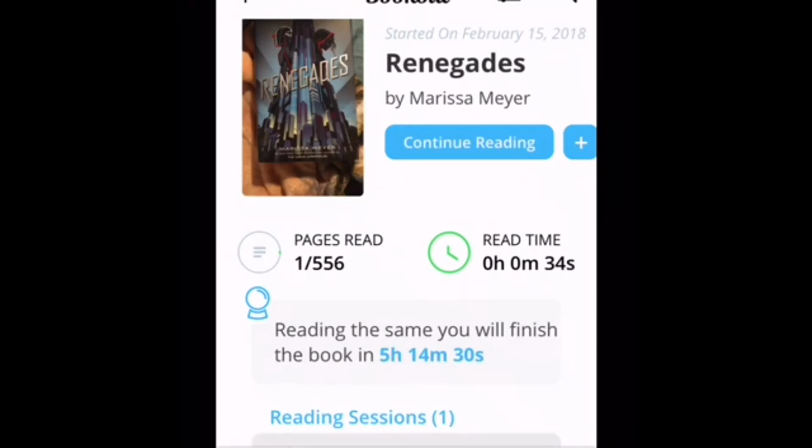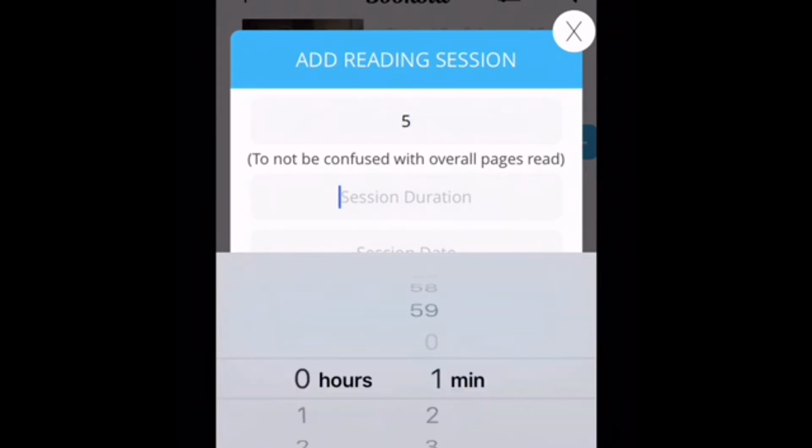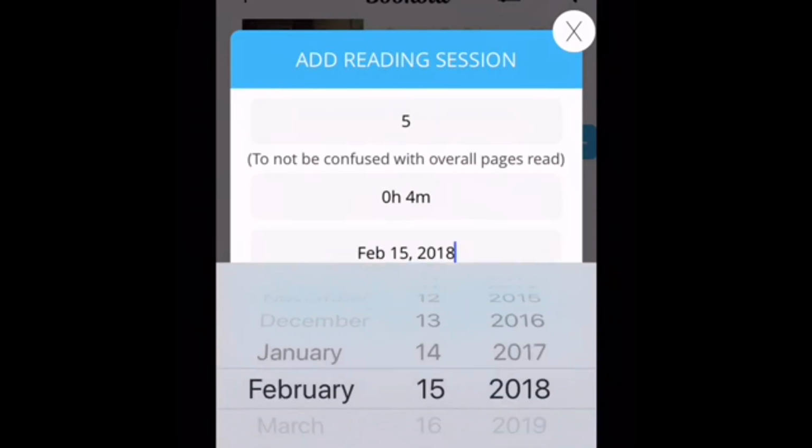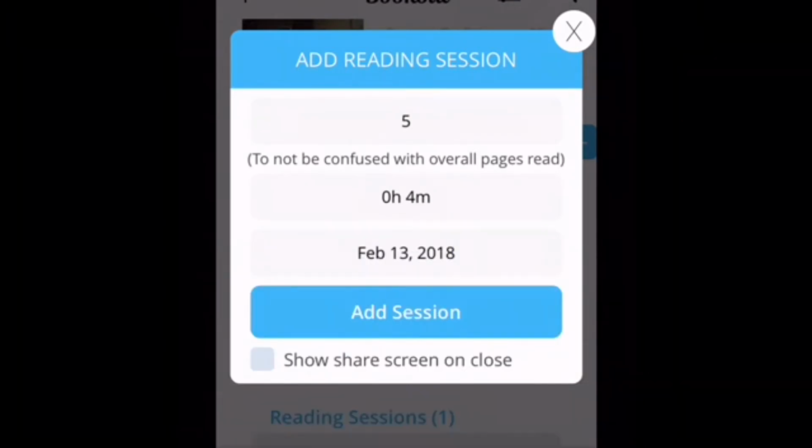Then another way, if you have read the book before or you've forgotten to click on it or keep track of it, you can press the little plus button right over here and say the number of pages you read this session, not to be confused with the number of pages you got to, and let's just say that we read 5 pages, and the amount of time that you read was about 4 minutes. And let's say that the date was February 13th. Then you add the session.